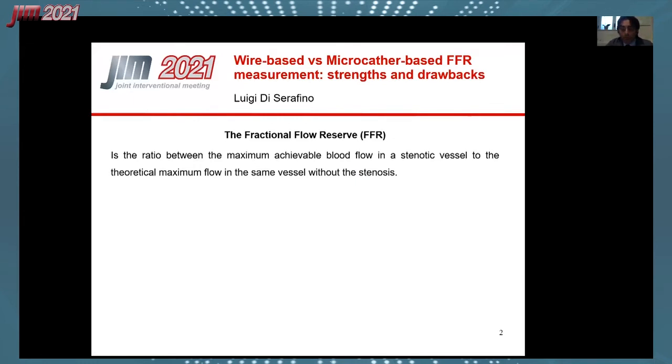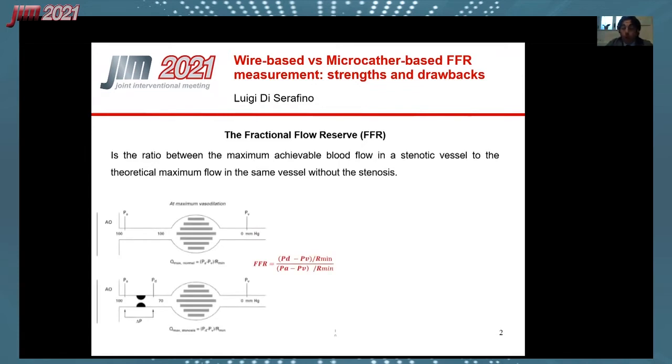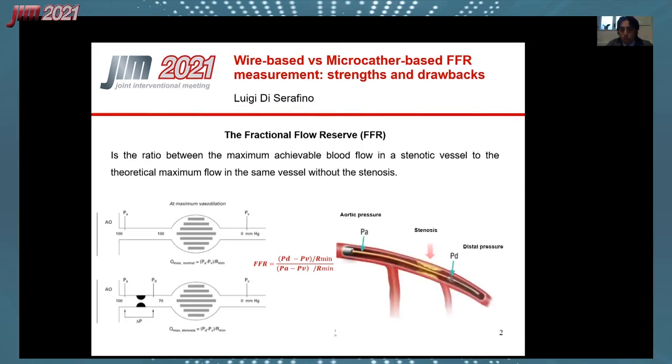So we all know what FFR is and how it has changed our current clinical practice in the field of interventional cardiology. Basically, the FFR is the ratio between the maximum achievable blood flow in a stenotic vessel to the theoretical maximum flow in the same vessel in the hypothetical absence of any stenosis. We also know that only during maximum hyperemia, a ratio between flows can be simplified as a ratio between two pressures, namely the distal pressure, which is actually measured by the pressure wire or the pressure microcatheter, and the proximal pressure, which is actually measured by the guiding catheter.